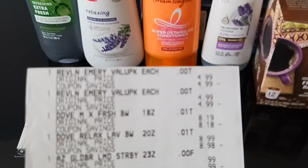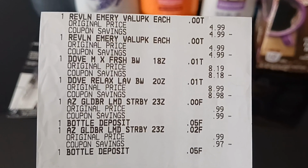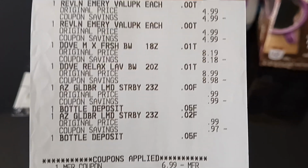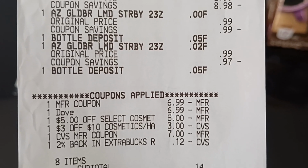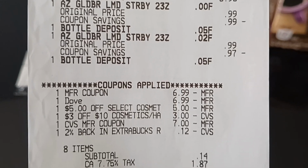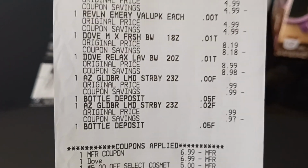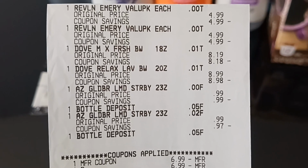I threw on the Arizona teas because I needed a filler, and I normally grab the dollar body wash, but this particular store didn't have any, so I grabbed the tea instead. There goes our BOGO off of the Dove. There goes the digital. There goes our $5 CRT on Revlon, $3 off of $10 cosmetic. And then I rolled the $7 in extra care bucks. I only paid 14 cents subtotal. And we got back $2 off of the Dove and $5 from Revlon, and then $2 on Ibotta for Revlon.